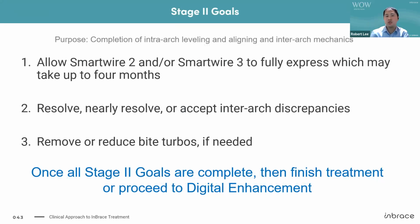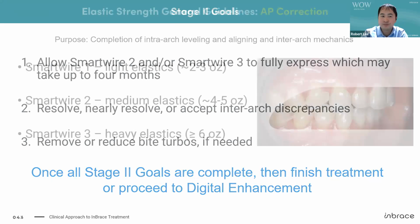Okay, so moving to stage 2. Stage 2 goals are to allow your SmartWire 2 and/or SmartWire 3 to express, resolve, nearly resolve or accept any interarch discrepancies, and then remove or reduce the bite turbos if needed. I'd say the main one here is resolving your interarch discrepancies, so running the elastics that you need to finish the case out.